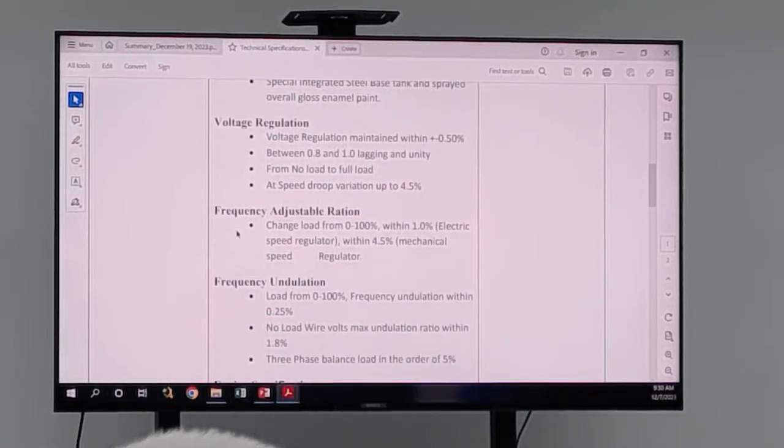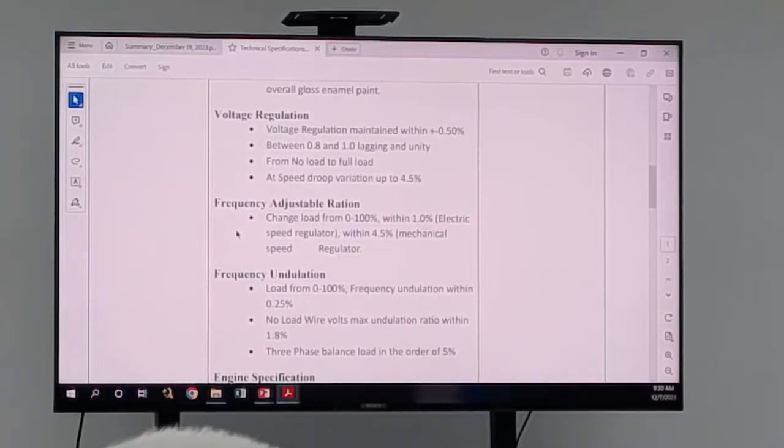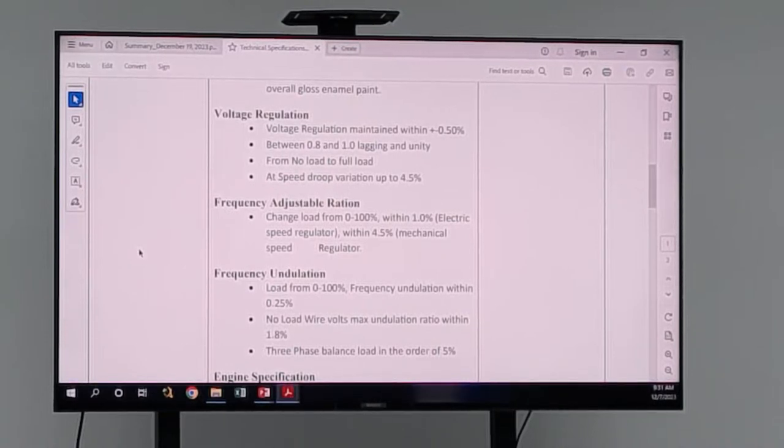So voltage regulation po, voltage regulation maintained within plus minus 0.50%, between 0.8 and 1 lagging ability from low load to full load, at speed drop variation up to 4.5%. Frequency adjustable ratio, change load from 0 to 100% within 1%. Frequency regulation 0.25%. 3 phase balance load with the order of 5%.